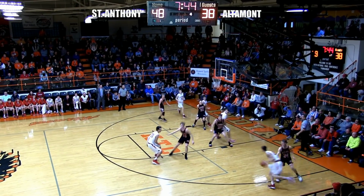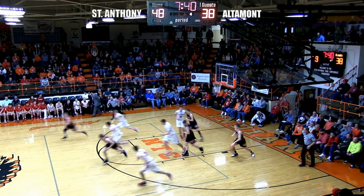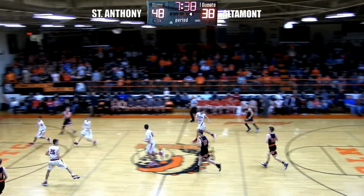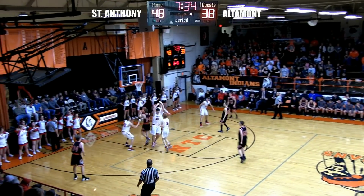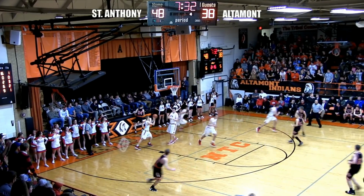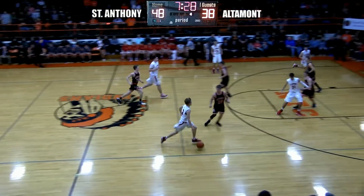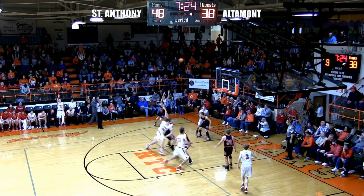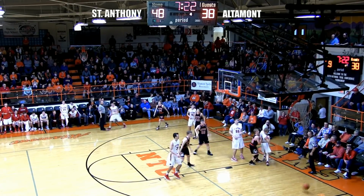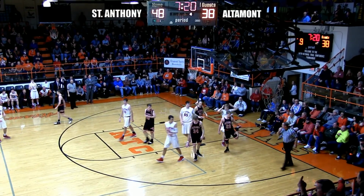Ludwig to the corner for Fearday as St. Anthony gets the ball. Fearday for 2. Shot no good. Rebound grab by Caden Earhart for Altamont. 48-38 St. Anthony. Earhart drives it inside, puts it up short. Got it caught under the rim. Dust gets the rebound for St. Anthony. Good move, but got the ball caught under the rim going up. Haney, way cross court. Fearday, corner 3, no good. Tapped by Biggs, out of bounds. It should... oh, no, they're going to say St. Anthony ball.